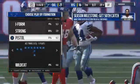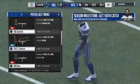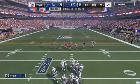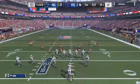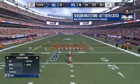The offense for the Cowboys now working their way back onto the field. And they were able to punch it in the end zone last time. They'll be looking to do that again here. For the defense, obviously, they'll be looking to stop them from punching it back in the end zone. It always is punch-counter-punch, isn't it? And which team has the advantage?